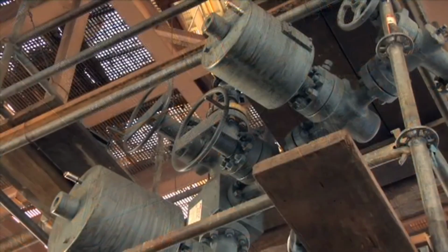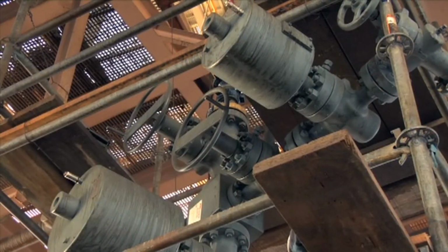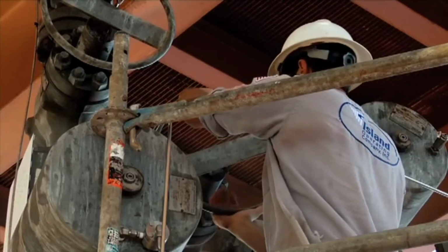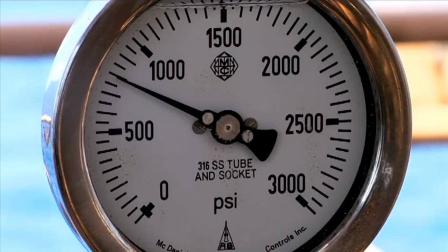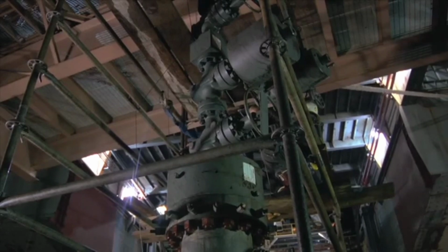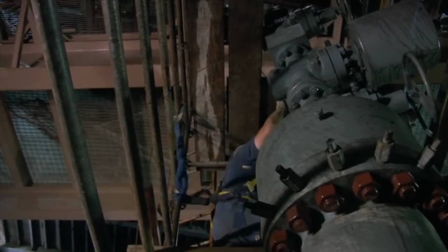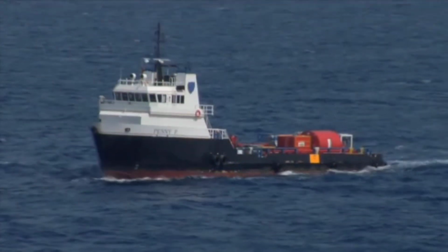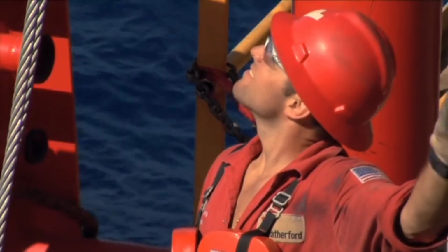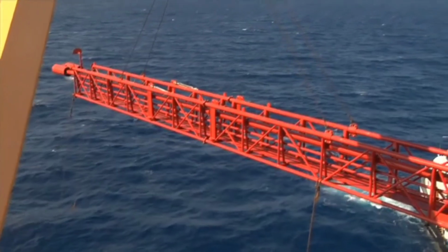A series of valves, gauges, and chokes, the production manifold is the main control system for the well. It allows Nippon's production operators to monitor and manage the well's flow. A wellhead technician helps the crew carefully lift the tree into place and ensures it attaches correctly. With the tree secure, a well test crew sets up their equipment for the testing operations.